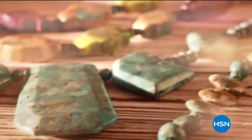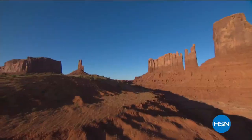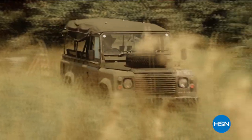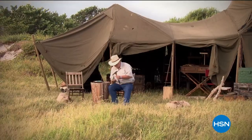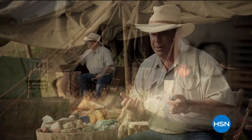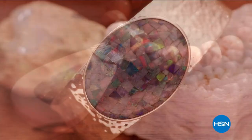I found it in Peru, China, Morocco, an amethyst mine in the middle of nowhere. Every day's a new adventure. We go right to the mines. You can actually show people, okay, this is how it all starts. And every rough material you get is like opening a Christmas present. You're able to sculpt it, make it into something that's really unique, very special, very limited. And I think that's what people love. They know the history of it.